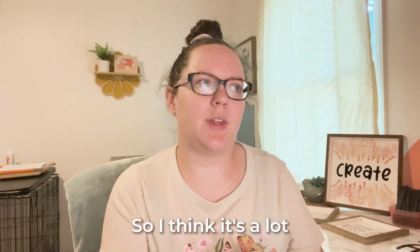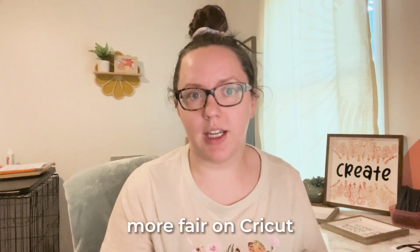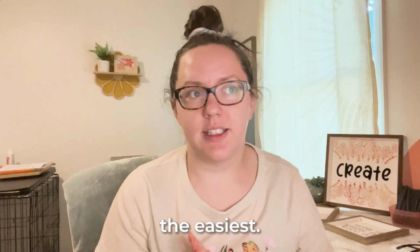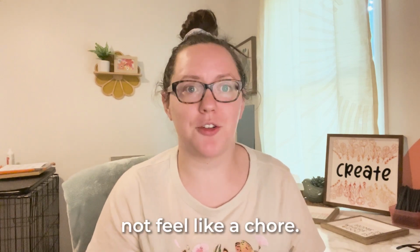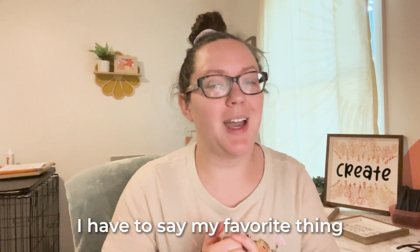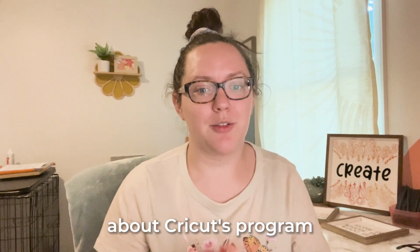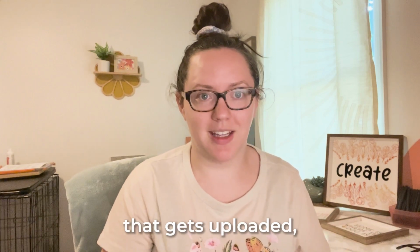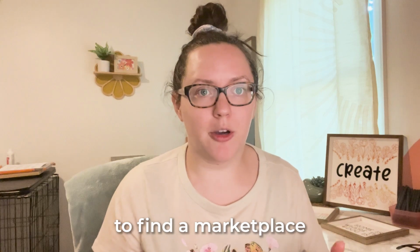So I think it's a lot more fair on Cricut for all the designers. From the designer standpoint, uploading to Cricut is by far the easiest, and it makes uploading not feel like a chore. But with all of these perks to the Cricut CAP program, I have to say my favorite thing about Cricut's program is that they quality check every single design that gets uploaded.